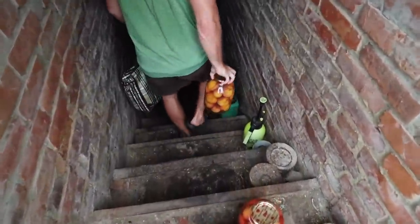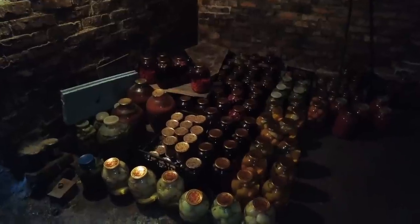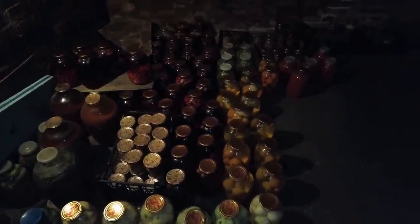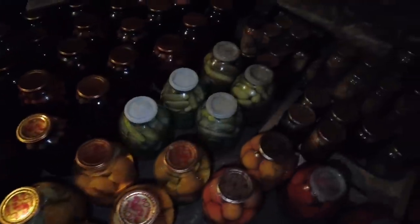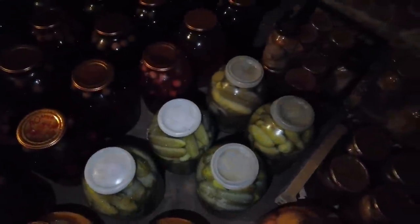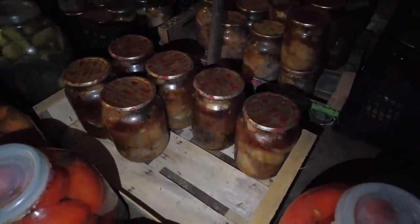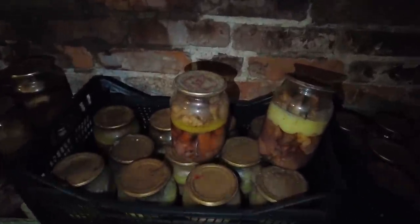I'll take this. So here we have jars with cucumbers, apples, peaches, raspberry, cherry, with mixed fish. It's like fish in cans. And this is tushonka. This is meat in the cans.